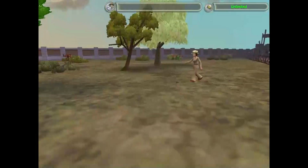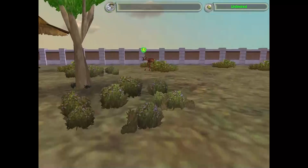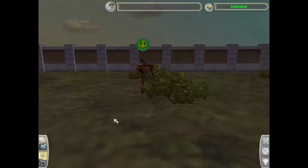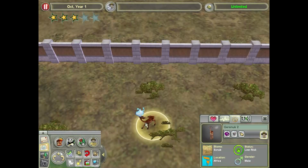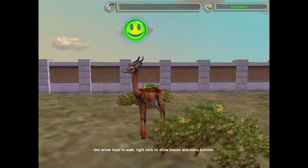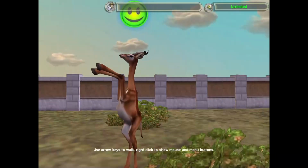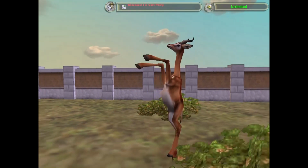Next door, some kind of deer. Is it a gerenuk? A gerenuk. Maybe a gerenuk. Whoa! Standing on its hind legs. That looks like something.